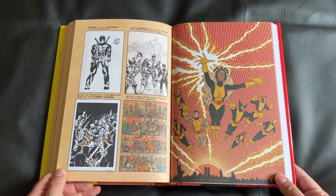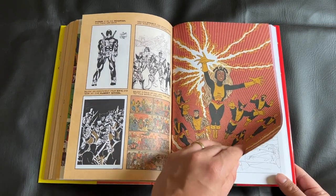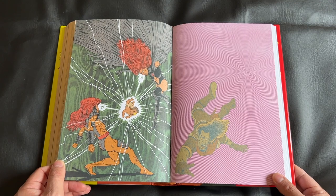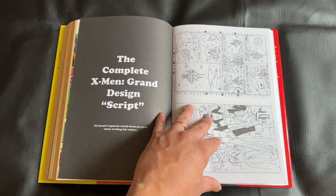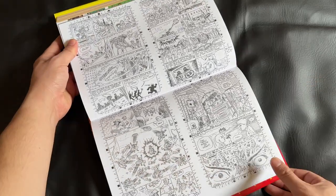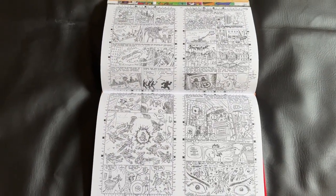I didn't find the dialogue boxes or the lettering or anything to be too shrunken or anything like that. I think the images were still all great. I would not know that this was presented often in that gallery size unless I had heard about it beforehand. But again, a great format. If you can find this omnibus edition, again, it's just such a cool thing within the X-Men universe now, and I'm really happy to see it.